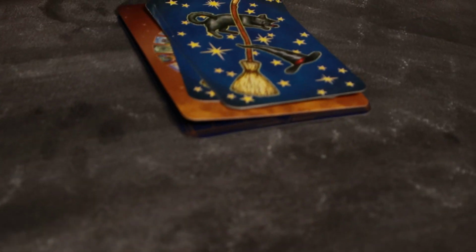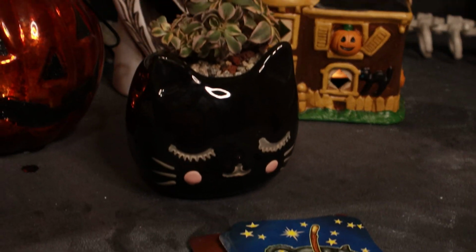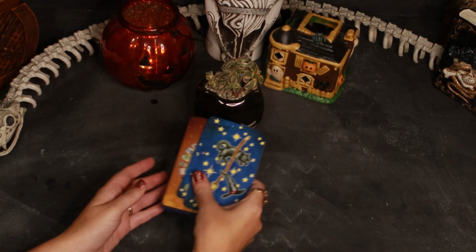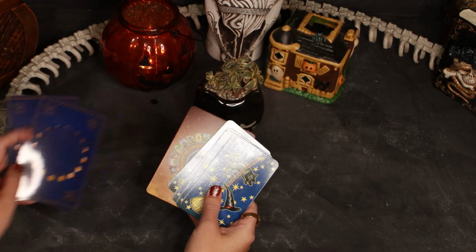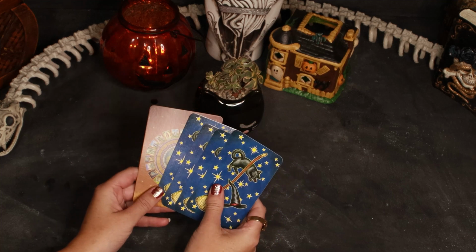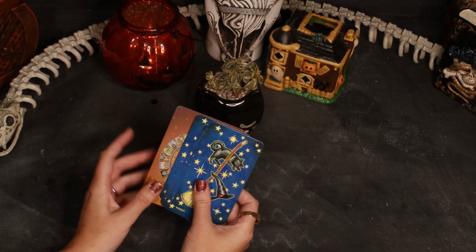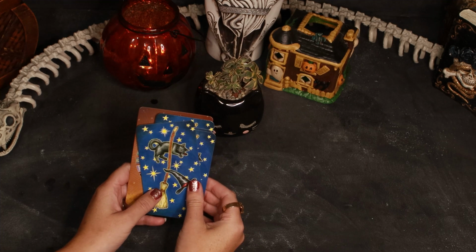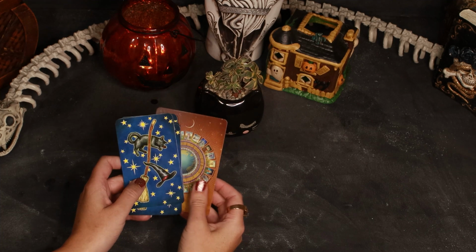Hello, Group 2. If you picked this cute little black cat with the Aeonium, you are in the right place. I have some Lunar Oracle I'm going to put over here for later. I have 2 decks of tarot. I pulled with a really specific intention. So I will let you know what that is.